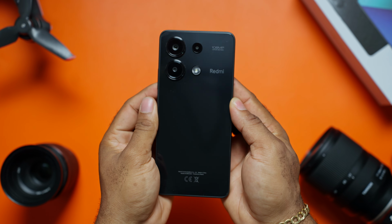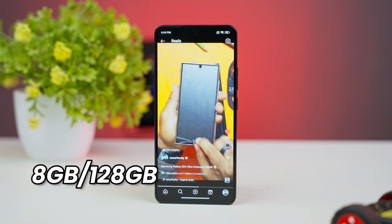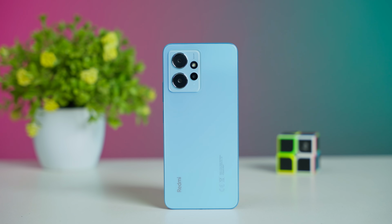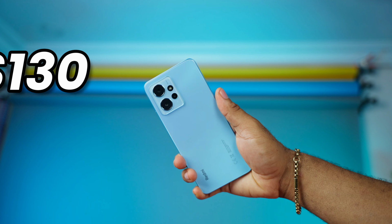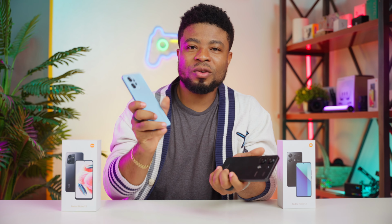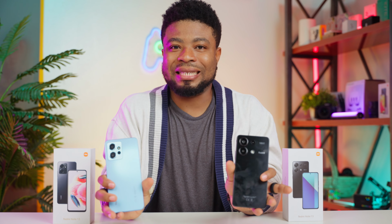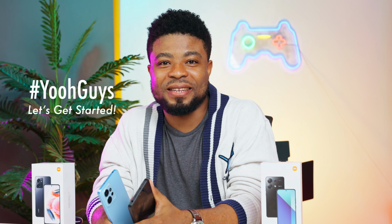The all-new Redmi Note 13 retails for 225,000 naira or $160 for 8 gigs of RAM and 128 gigs of internal storage, while the Redmi Note 12 from last year retails for 182,000 naira or $130 for the same memory configuration. Considering these devices share the same processor, is there any reason to upgrade to the newer one, which is the successor to the Note 12 from last year, or are you better off holding on to the older device? Let me help you decide, and so without taking much of your time, let's get started.